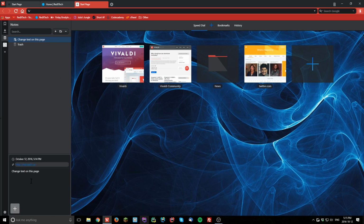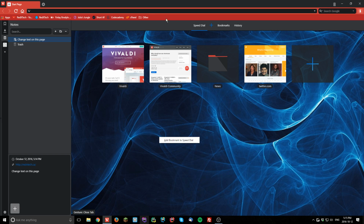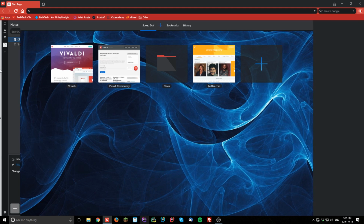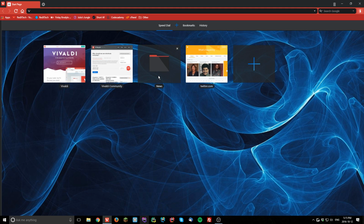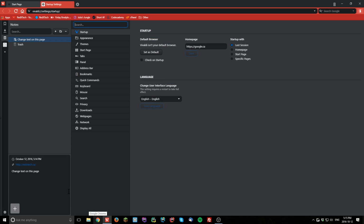So like you can link to stuff, and I haven't fully found out all the features of it yet, but what I've found out so far, I'm really enjoying it. Other than Firefox, this is the browser that has come the closest to wanting me to replace Chrome with. You can access the settings from there as well.